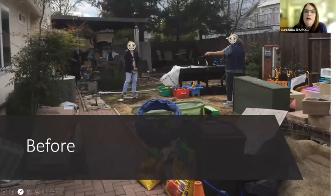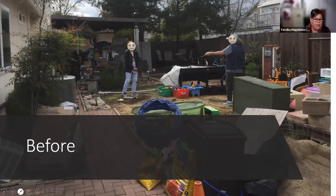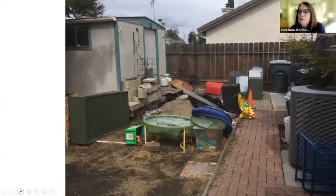This is a backyard that this provider was like, okay, this is my space. This is where I don't want any kids back here. But what was happening was it was just turning into a collection of toys. Because remember, us as providers, we never throw anything away. We keep it forever. We do.